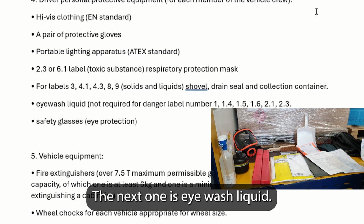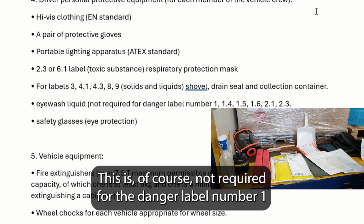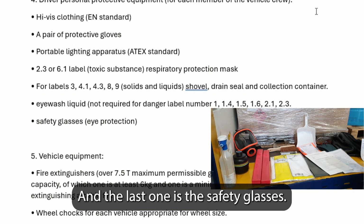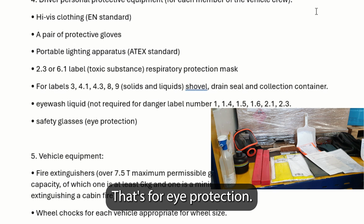The next one is eye wash liquid. This is, of course, not required for label numbers 1, 1.4, 1.5, 1.6, and 2.1, 2.3. And the last one is the safety glasses. That's for eye protection.